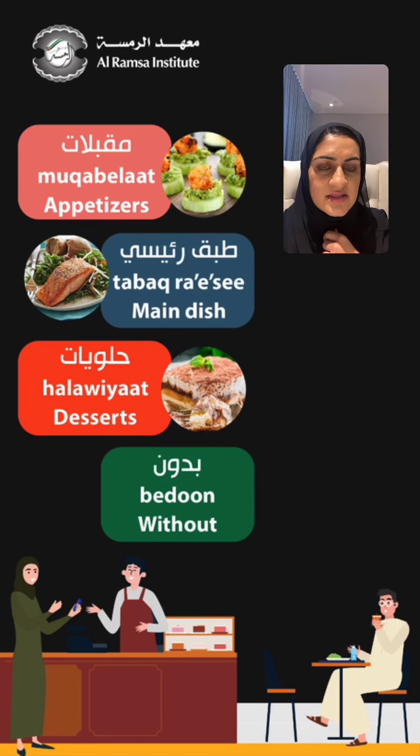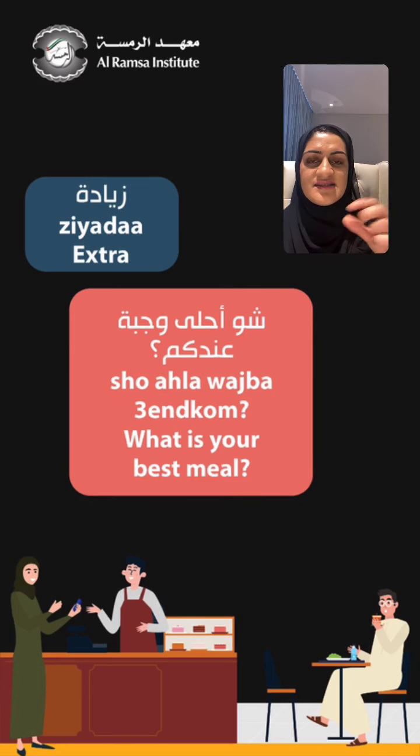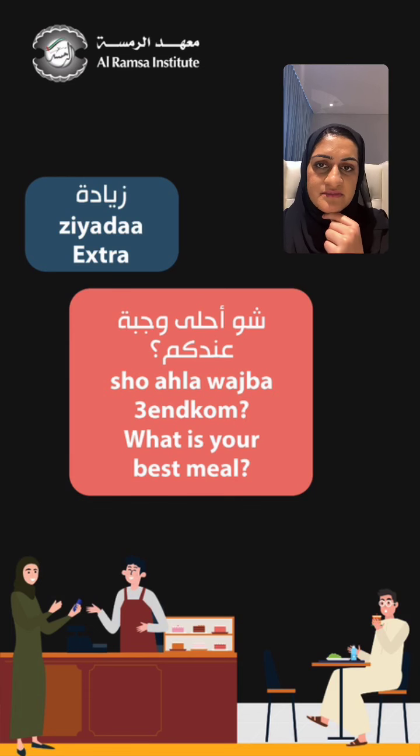بدون طحينة, بدون طحينة, and without onion, بدون بصل, بدون بصل. So this is a very good word that you need with the food, بدون. Or some people will order like أبا burger بدون سلطة. So that's why I always say, if you need more words, please learn more vocabulary. Whenever you learn a sentence, you can just make it longer and better.